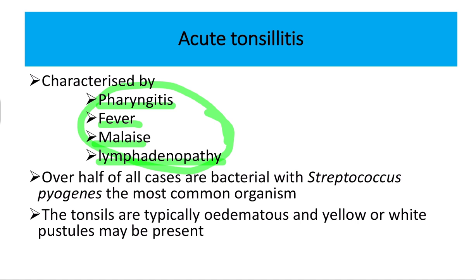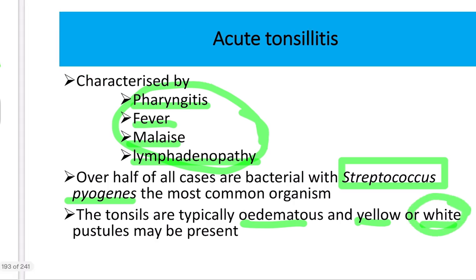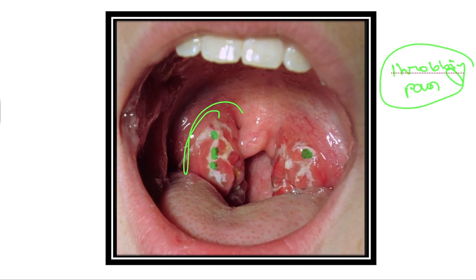In over half of the cases, it is caused by Streptococcus pyogenes. So Streptococcus pyogenes is the main pathogenic organism for the development of acute tonsillitis. Tonsils are typically edematous, and yellow or white pustules are present, and in the previous picture here we can see this is the white pustule.